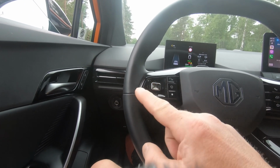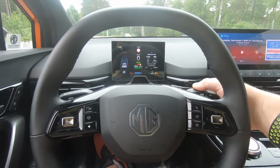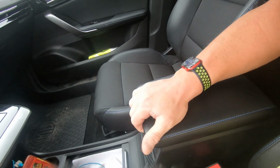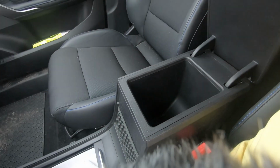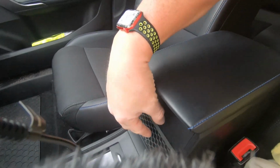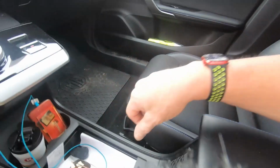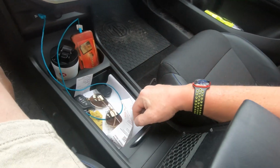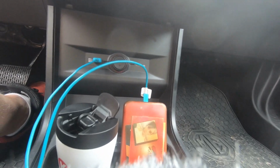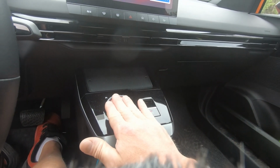Here you have your cruise controls. Feel of the stalks is good. Nice feeling on the other surface. The surface here is pretty okay, perfectly okay. Space in there. This one you could use for something. Lid, storage, cup holders, charge ports, charge plate, gear selector.